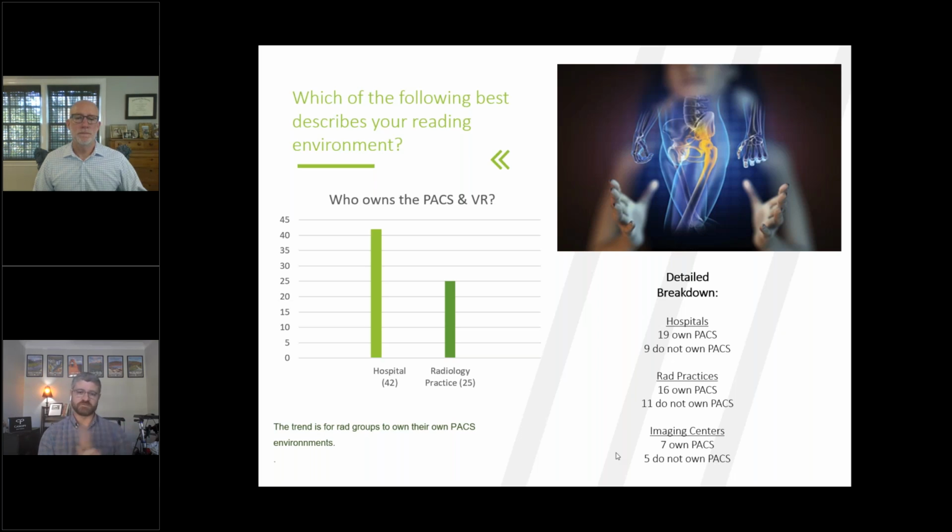Just these respondents seemed a little bit more heavy on the hospital side because we had a lot of hospital respondents. And the other thing to keep in mind about this slide is it's probably true that in some of these instances, both groups own their own PACS, which is totally fine. The hospital's providing the archiving and technologist workflow function, and the radiology group is providing the radiologist interpretation side of the function. They just both have their own PACS with which they can do that.